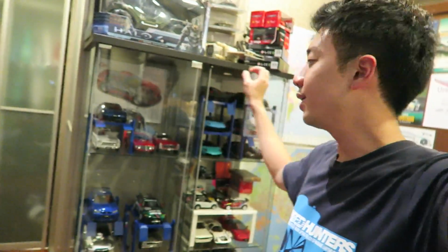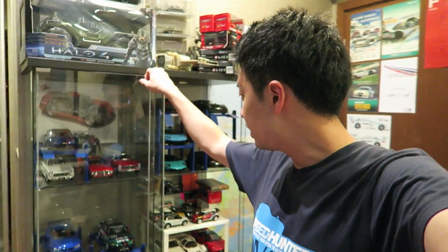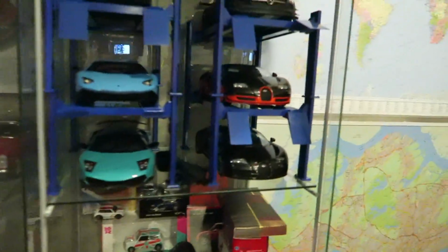Okay, so just thought I should talk about a little bit of my collections, namely the hobby collection stuff, just in general, and then perhaps one day I'll actually go into the more specific things that I'm collecting and maybe talk a little bit more about them, I don't know. But yeah, so in this glass cabinet is the car model collection. Let me just show you guys.